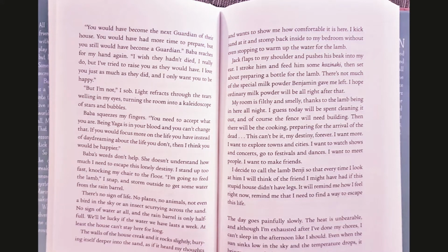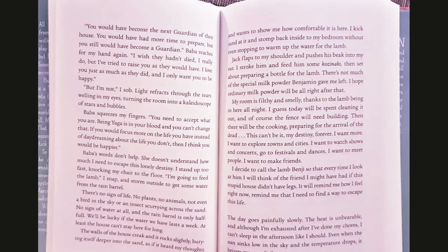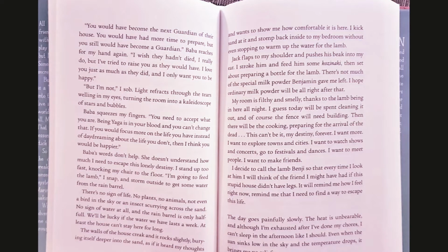There's no sign of life. No plants, no animals, not even a bird in the sky or an insect scurrying across the sand. No sign of water at all, and the rain barrel is only half full. We'll be lucky if the water we have lasts a week. At least the house can't stay here for long. The walls of the house creak and it rocks slightly, burying itself deeper into the sand, as if it heard my thoughts and wants to show me how comfortable it is here.